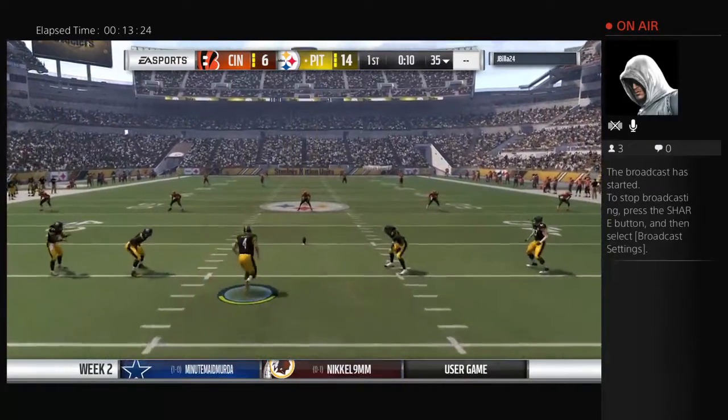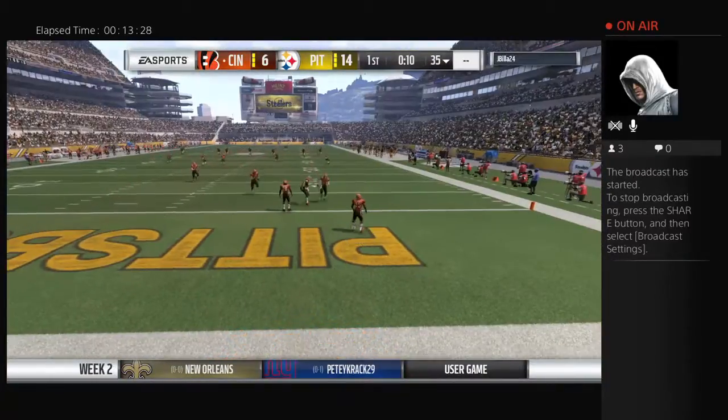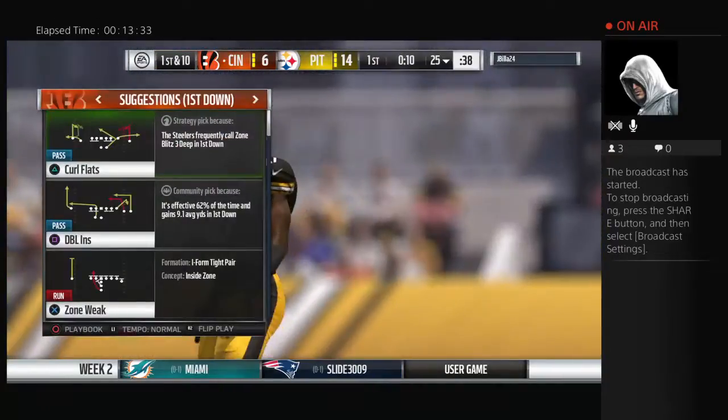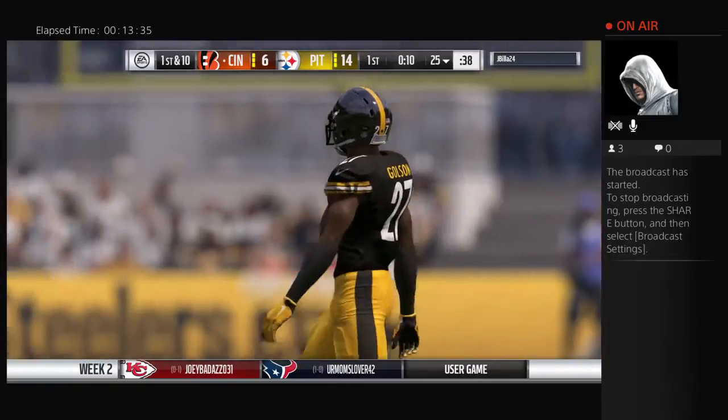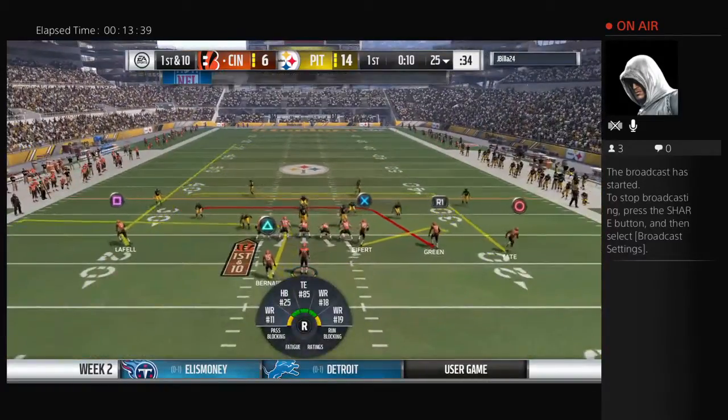Here's the Steelers kick team as they'll boot this one away. And this will be a touchback, and as we saw in week 1, the new rule, this one coming out to the 25-yard line. So now the Bengal offensive unit back out onto the field.